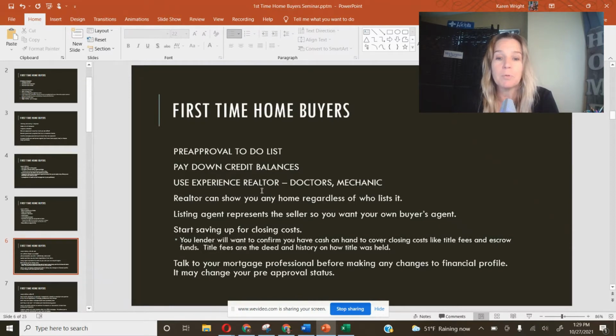So we've got a pre-approval to-do list. First of all, you want to start paying down your credit balances. You do want to use an experienced real estate agent. It's just kind of like doctors, mechanics, you want to go get the one that has great experience, that you've heard good things about. And again, the better results you're going to get.